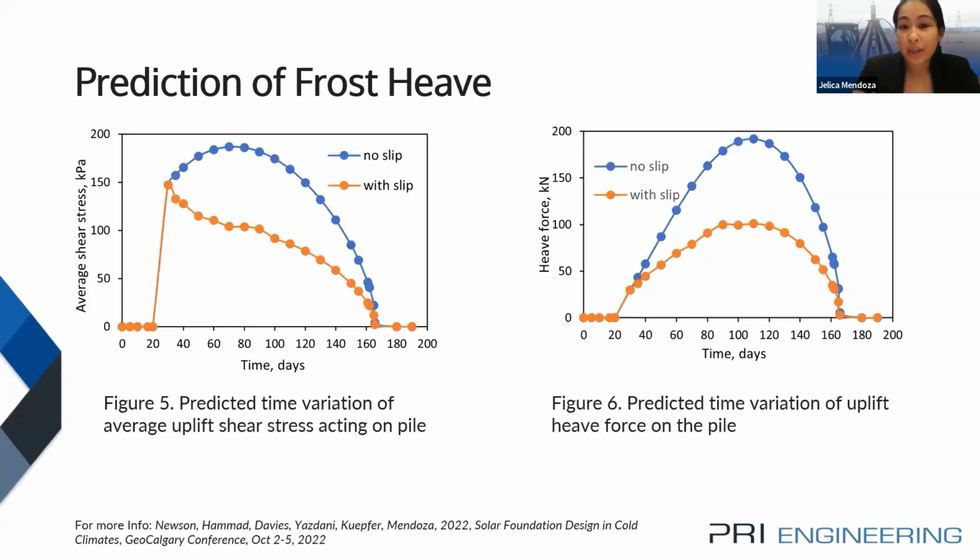But what I wanted to show you here was the results so far in our studies, how we try to model that stress and what that means for your foundation design. So here I have the same graph. On the x-axis, I have the first 200 days when the temperature drops down to the minimum on both charts. The difference between these two is that on the left, we have the average shear stress of the soil bonding to the pile in kPa.